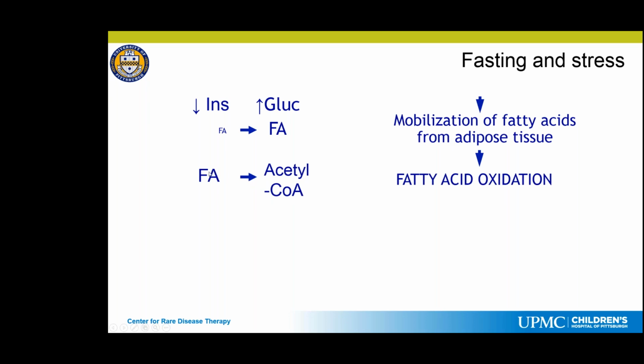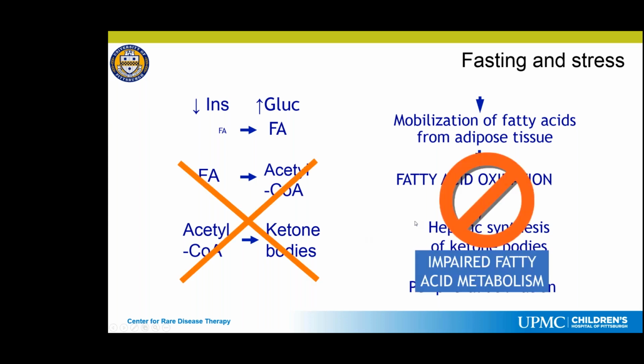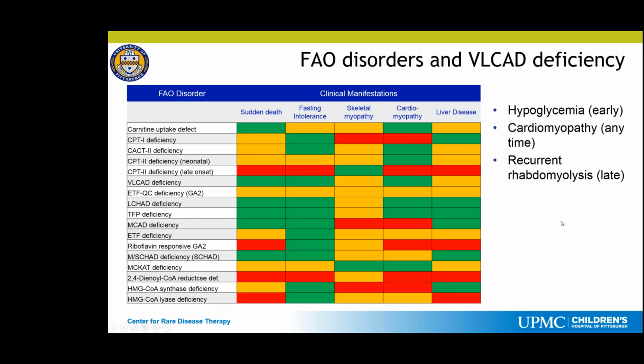These fats go through fatty acid oxidation, make acetyl-CoA, and the acetyl-CoA can either go into the TCA cycle or it can make ketone bodies, which is an alternative fuel source. And the peripheral utilization of ketone bodies is another secondary important energy source in fatty acid oxidation defects. When you have impaired fatty acid oxidation, this process is blocked, and you cannot generate acetyl-CoA or ketone bodies.